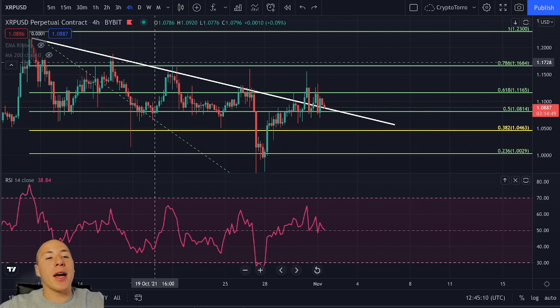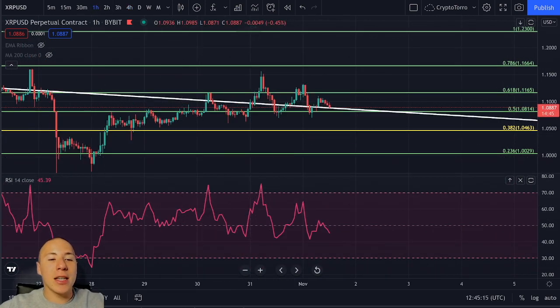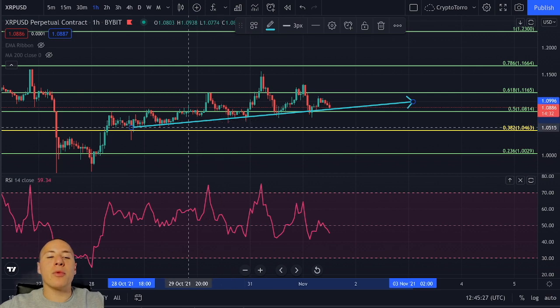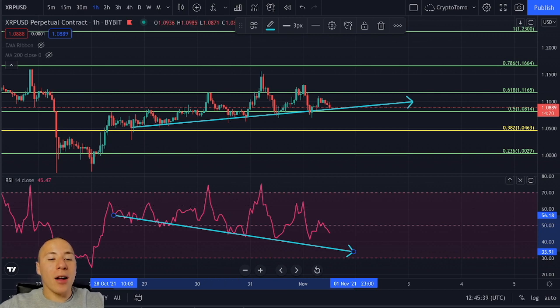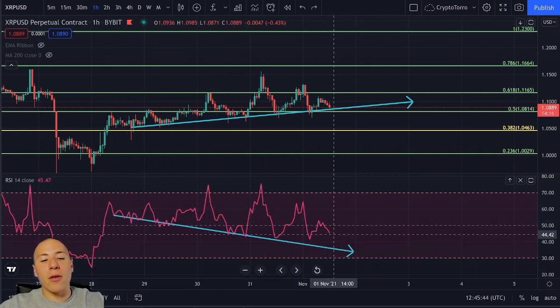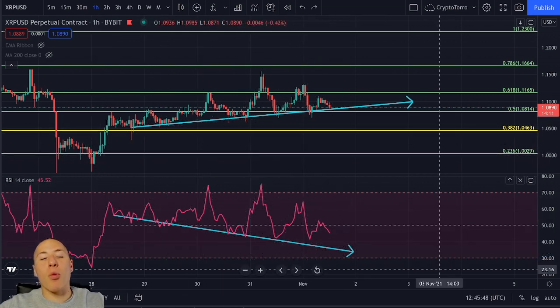Before doing so, I would like to head towards the 1 hourly time frame and discuss the RSI there as well. So what we're clearly seeing here, if I remove as well the descending resistance, is something very important to me, and that is that we created this higher low structure on the chart already for several hours. What we are seeing on the RSI is actually something rather different. We are creating on the RSI a lower low structure, so this is confirming that we are seeing a bullish divergence on the RSI 1 hourly time frame.